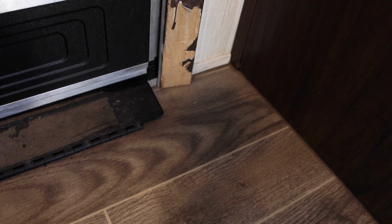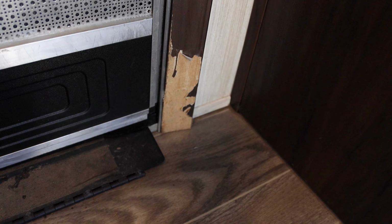Recently, as you can see right here, I had a problem where one of our dogs scratched the door frame, and now I've got to replace it. So I'm going to go ahead and do that, and we'll talk about some of the things that you can do to prevent your dog from doing that to your RV. And I want to see some of the things that you do in your RV to protect yours from your little furry friends. So I went to Lowe's and got some more trim to replace this piece here.